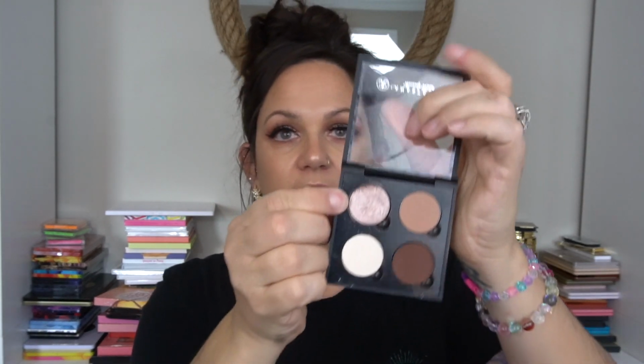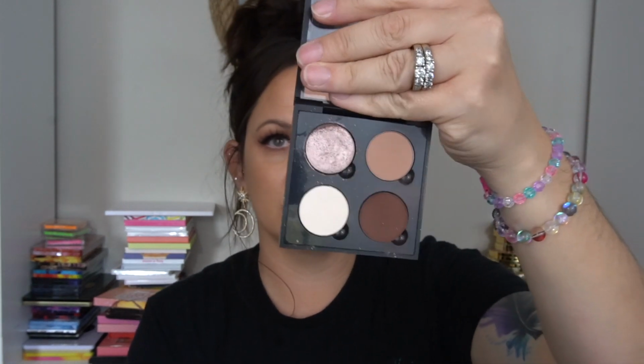I ended up buying, when you could do the colors, that in a single so I could use it. And this was my go-to eye look every day for work for such a long time, because I wore neutral calm colors, and that was my go-to. Oh, that's so nostalgic. I feel like I want to keep those. But anyway, hold on. Let me back it up.